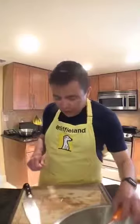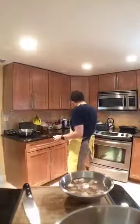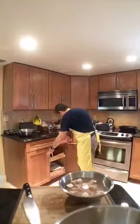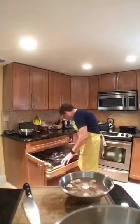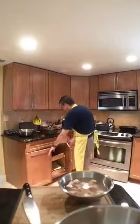Cool. Okay, so we've got our taro here, and we're gonna put that in a pot to boil it. So let's get a pot that's not that big. I need a medium-sized pot.